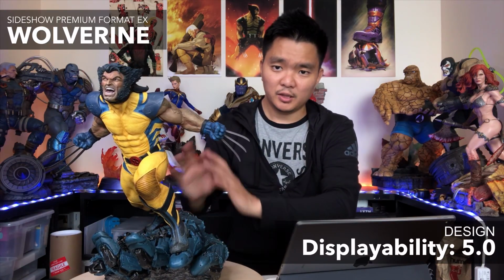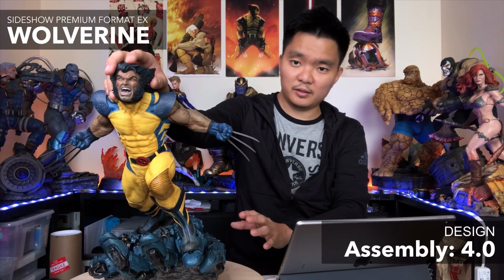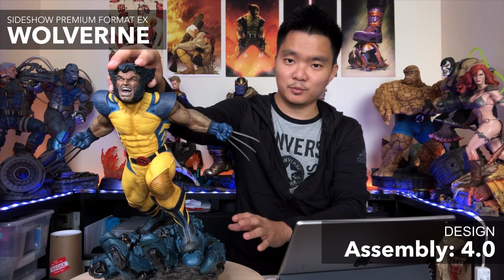Displayability, I'm giving it a 5. Really easy to display. There's no problem for me displaying this one. That's why I really like to keep this one as well. For assembly, I'm giving it a 4 because of the head. The tilting, the moving, and also putting it in is quite hard, in the leg peg as well.